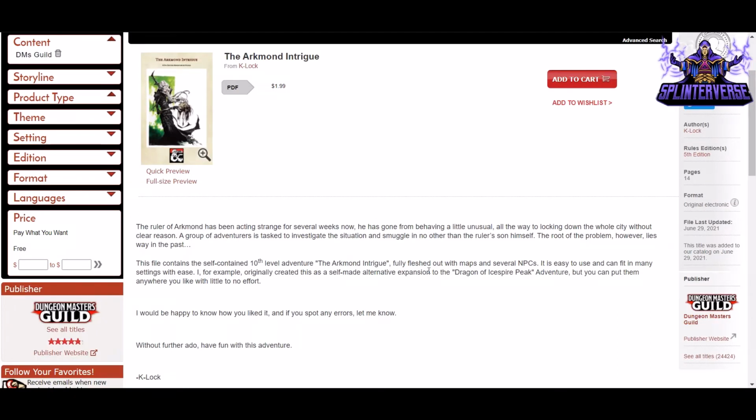He has gone from behaving a little unusual all the way to locking down the whole city without clear reason. A group of adventurers is tasked to investigate the situation and smuggle in no other than the ruler's son himself. The root of the problem, however, lies way in the past.